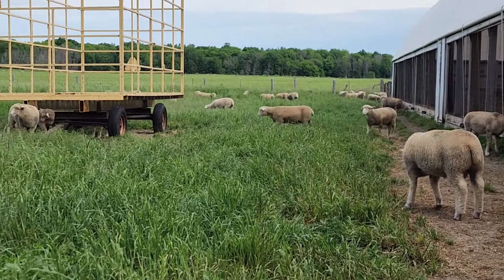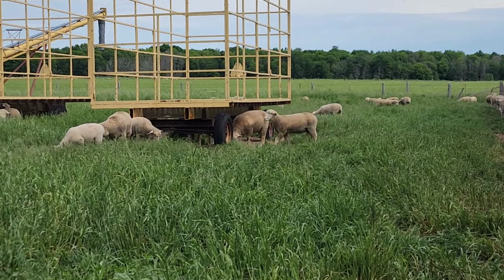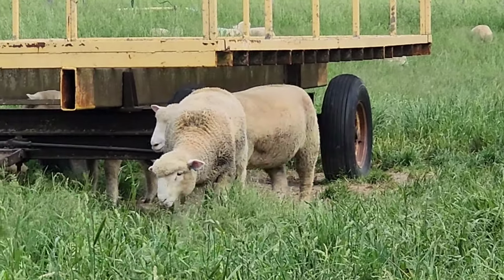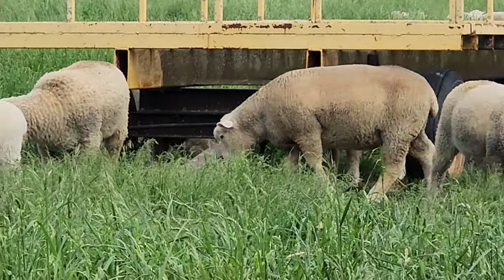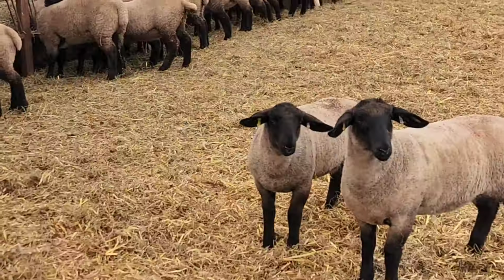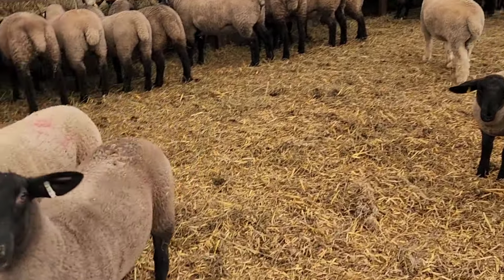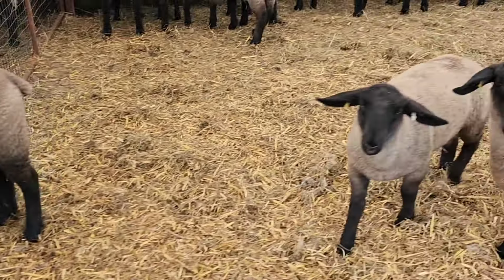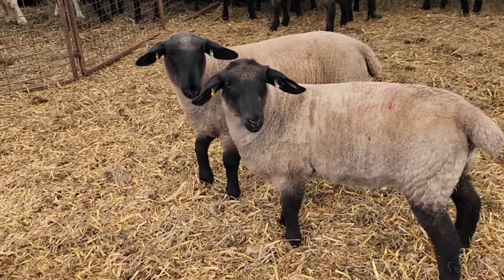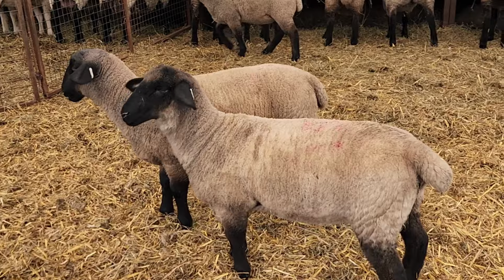Okay, let's go see what the Suffolks think about being let out into the runway. Oh, there's May. That big second one there that just came to the front. That's her. She's still in here. And these are the Suffolk girls who were up front. Their brothers were removed. And these are all the females. There's some really, really nice girls in this group. Really liking these stocky long girls.